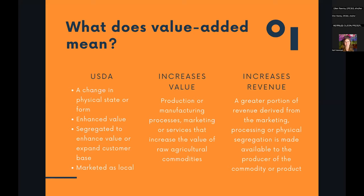It's also the physical segregation of an agricultural commodity or product in a manner that results in the enhancement of the value of the commodity or product. An example of this would be non-GMO produced products. And then finally, products marketed as local are also considered value added. An example of this would be local raw honey. In general, and in a less technical definition, value added means increasing the value of raw agricultural commodities through processing. And a key component of value-added agriculture is that the farm receives a greater portion of revenue from the value-added products as compared to the raw agricultural commodity.